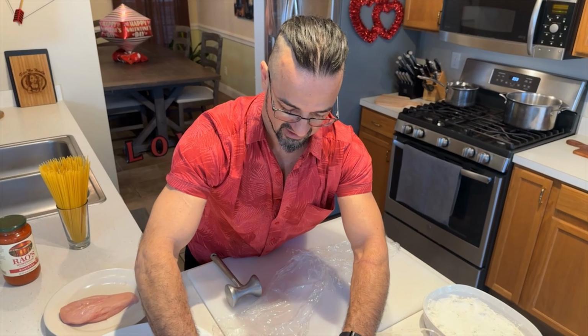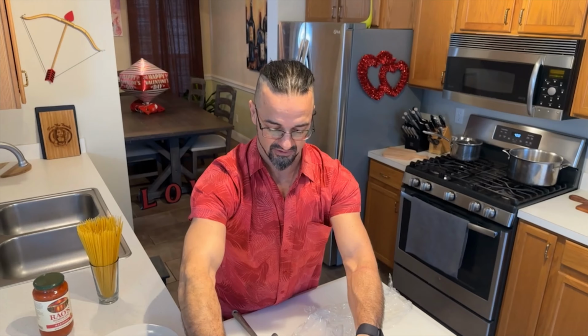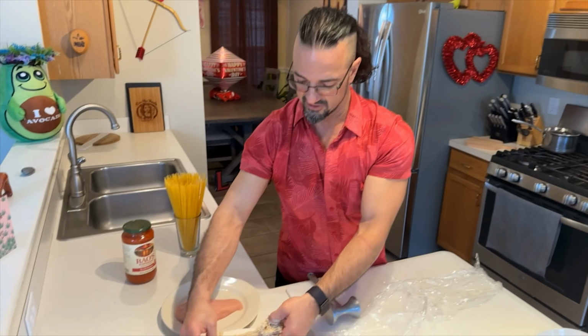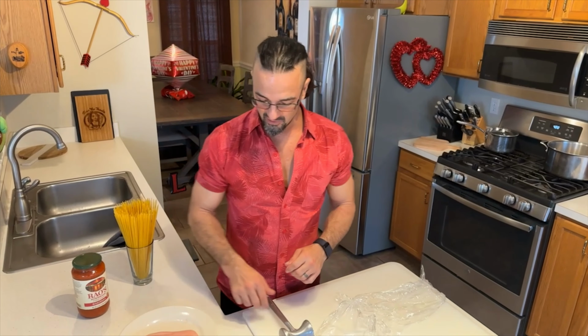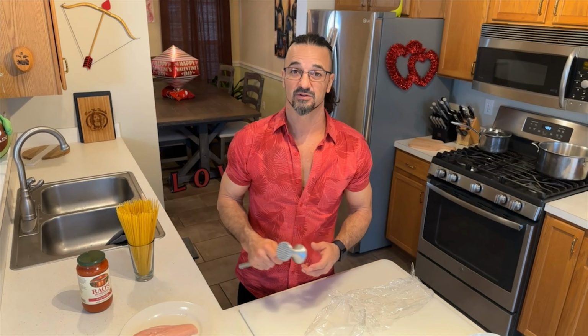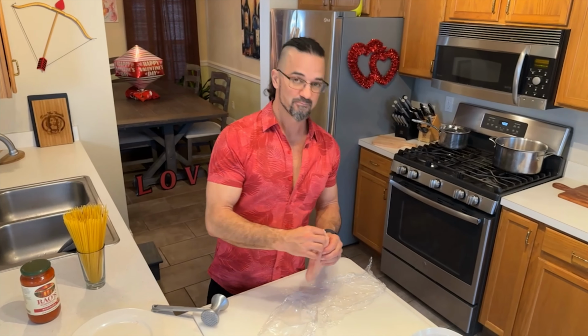Some people, I think, even put them in a bag. Oh, like shake and bake. Yeah, like shake and bake. So here you have one of those chicken breasts breaded. All right, so we got the one breast pounded out, and we're gonna do that again for the other breast. So again, you have 2 breasts.